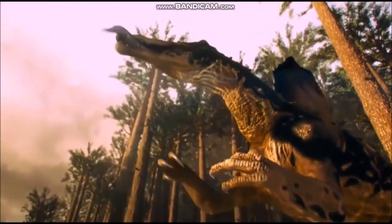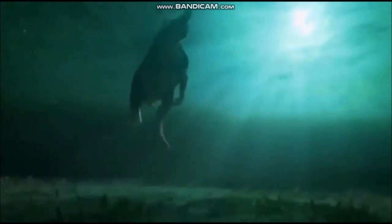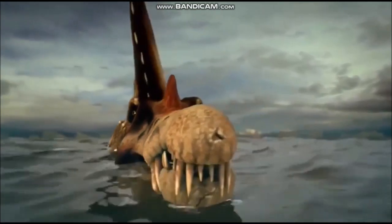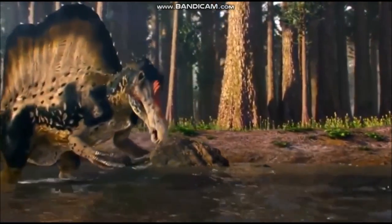Along with its smaller relative Irritator, Spinosaurus had nostrils high up its snout, allowing it to breathe while largely immersed in water. A French study in 2009 assessed spinosaur fossils' level of oxygen isotopes, which are higher in aquatic animals, and concluded that they had a semi-aquatic lifestyle, spending as much time in water as today's hippopotamuses and crocodilians.